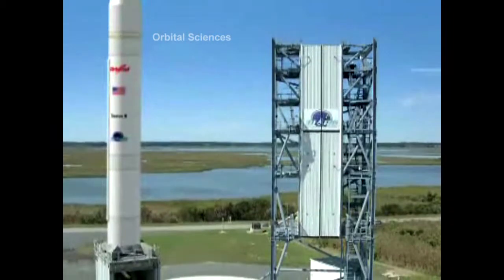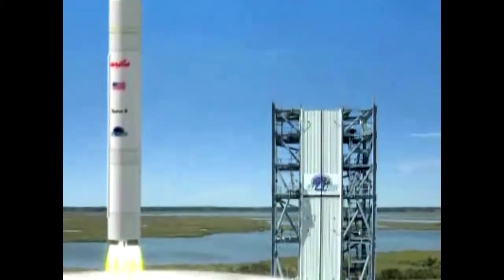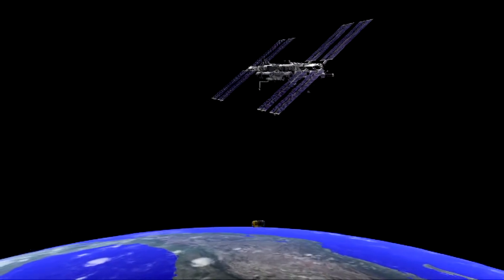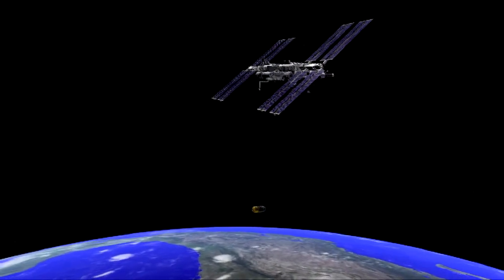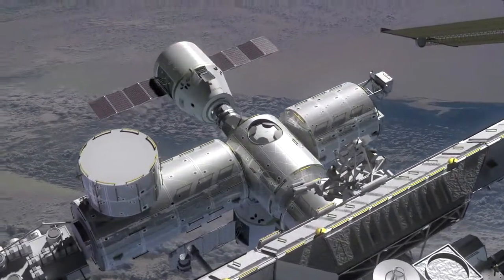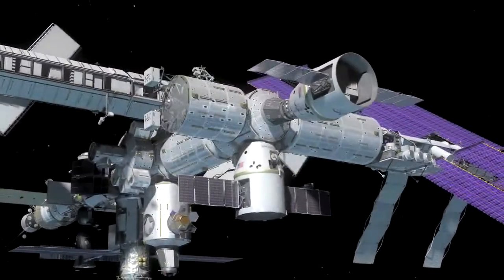The AJ-26 will power the first stage of Orbital Sciences Corporation's Taurus II space launch vehicle. NASA has partnered with Orbital through the agency's ongoing Commercial Orbital Transportation Services Initiative. Under COTS, Orbital is scheduled to provide 8 commercial cargo flights to the International Space Station beginning early next year.